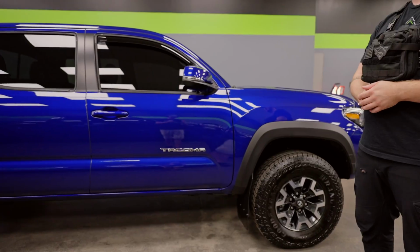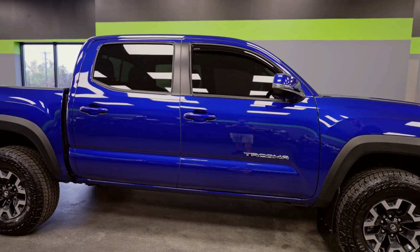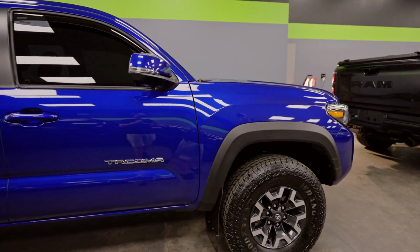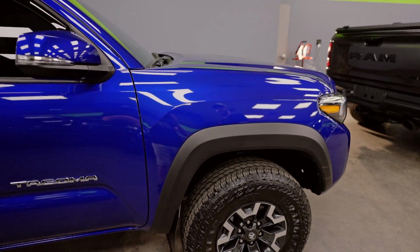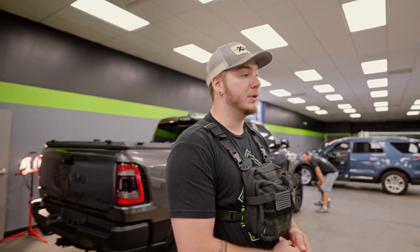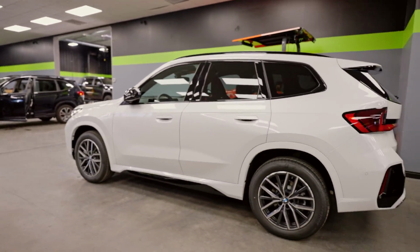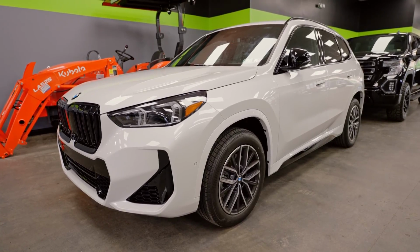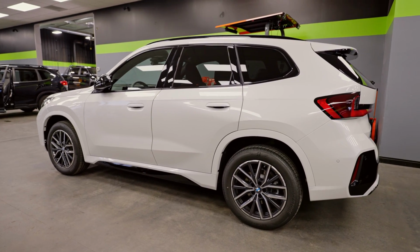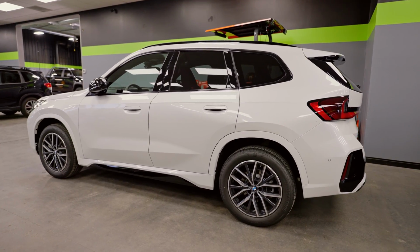Flip over here, we have a Toyota Tacoma. This got paint protection film on a few select areas. It got the front fenders and then the full hood. And then it also got a ceramic coating after that, and this is awaiting pickup as well. We have a BMW X1. This is a '23. This is for our friends at Swickley. We did a full front with rocker panels and a wear and tear kit. And we just finished that up this morning, and we're waiting for them to come grab it.